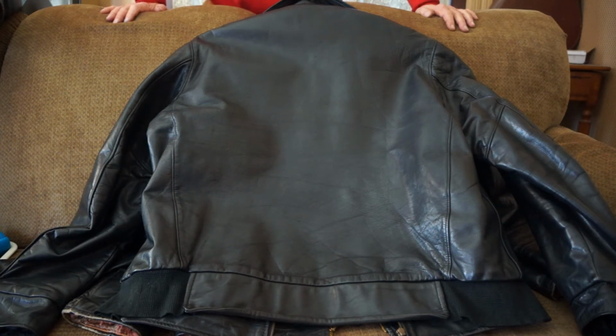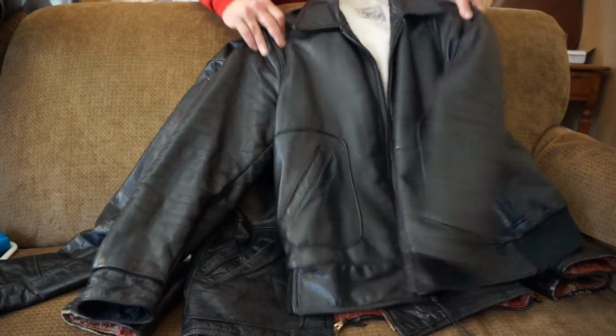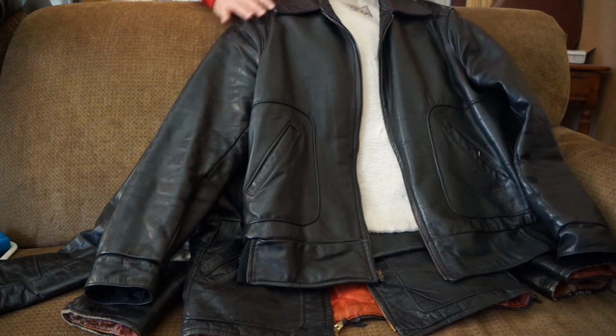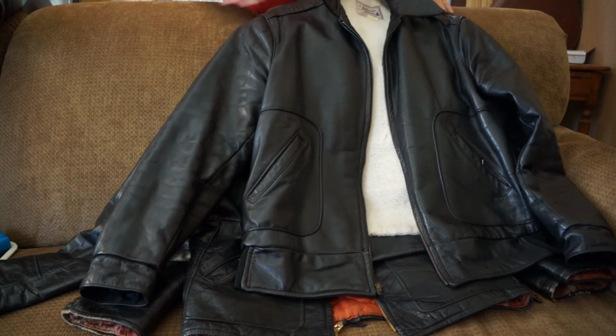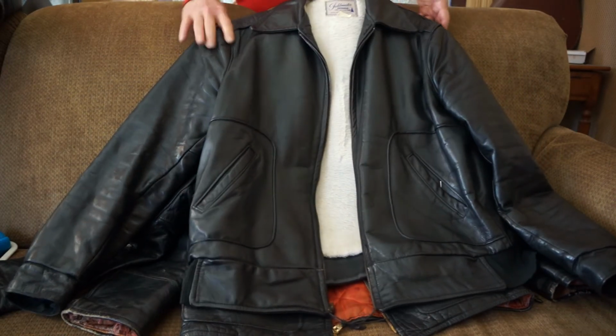The Fieldmaster, I think, was a transition, late 50s, early 60s, from the Hercules name. Again, I'm not an expert. That's just kind of what I figured out, and a little bit I've read about them. Fieldmaster, they obviously made other things than leather jackets. They made all kinds of other outdoor wear, or different kinds of jackets and garments.